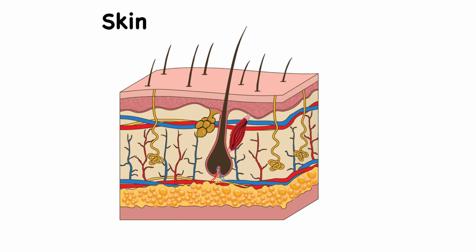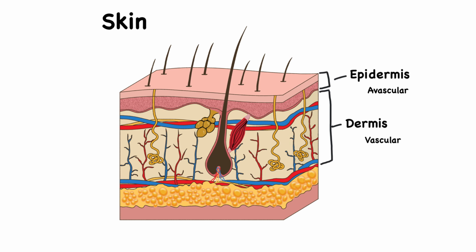The skin, also known as the cutaneous membrane, is composed of two main structural layers, the epidermis and the dermis. The epidermis is the outermost layer that is composed of epithelial tissue, and the dermis lies beneath it and is made of thicker connective tissue. The epidermis is avascular, meaning it does not have blood vessels, while the dermis is vascular. This is why if you cut yourself superficially and only into the epidermis, there is no bleeding. But if you cut past it and get into the dermis, then there is bleeding.